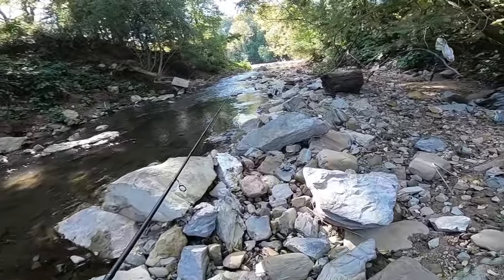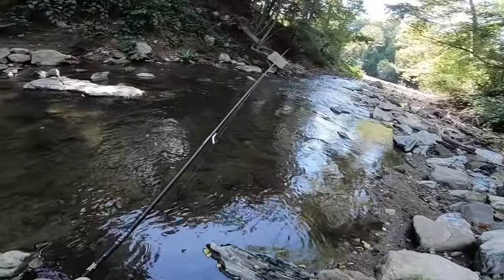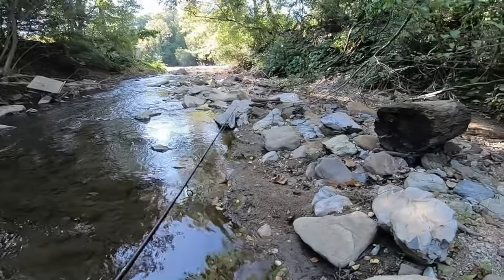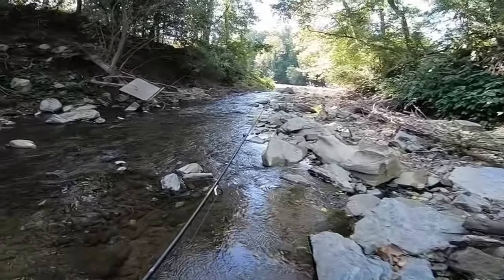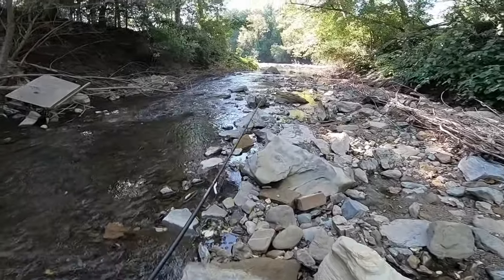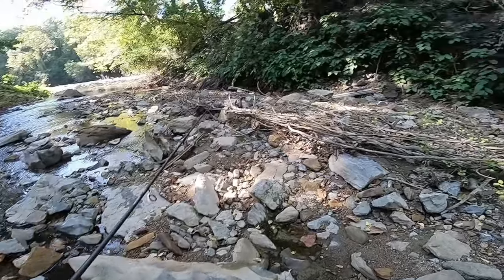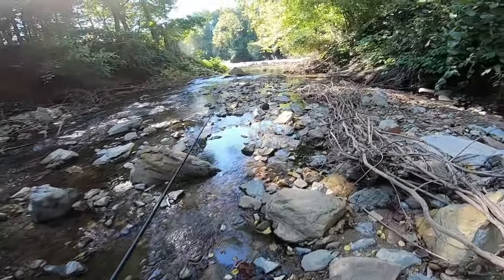Nope, no such luck here at the mouth either for trout. Luckily got those three out of the big pool, or else this would have been a failed attempt for sure. I thought there was two really good holes here at the mouth, and I thought for sure a trout would be sitting in them. I only caught a sunfish, so we're headed out.